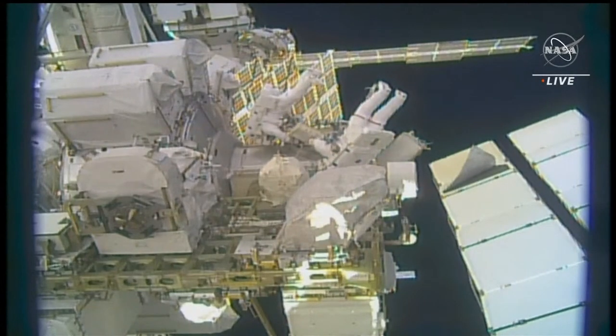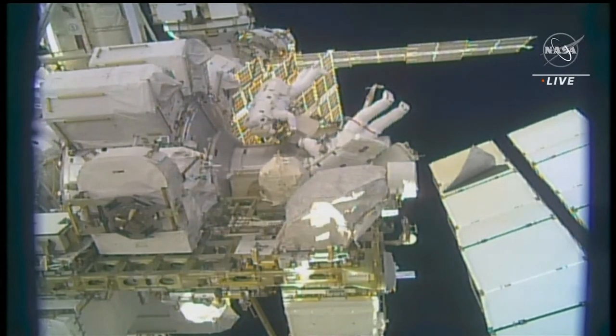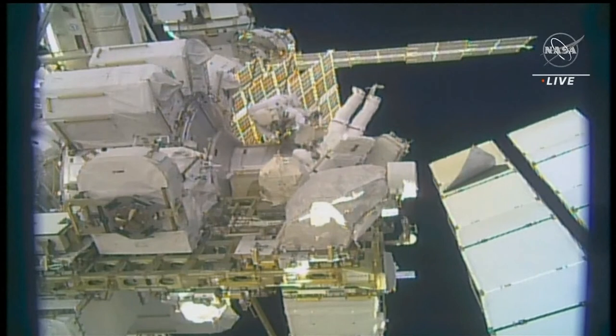Another good look at both of our spacewalkers here. On the right, you see NASA's Steve Bowen with red stripes around the legs of his spacesuit. That'll help you tell the difference between him and Sultan Al-Neyadi, who's on the left side in an unmarked suit.